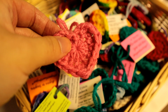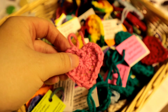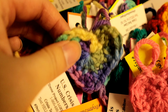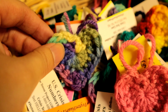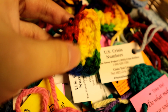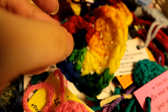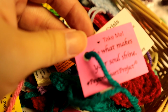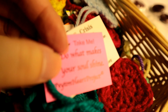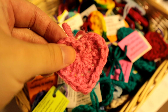Look at these cute little crochet hearts. Oh, so cute, so adorable. Look at this one. It has the green, blue, purple color group. And they are all in different colors. This one is rainbow. Oh, so pretty. And they all have a cute little note asking you to take them. So cute. I took this pink one home already.